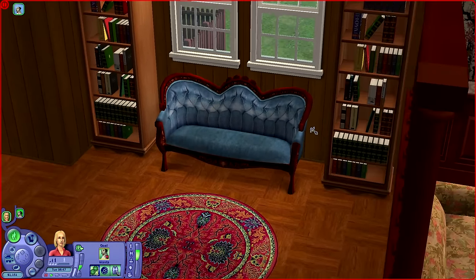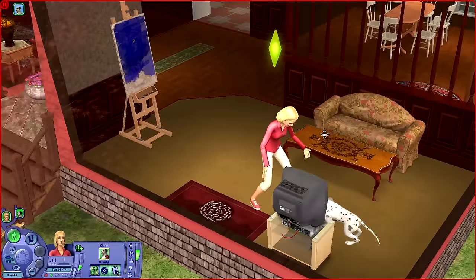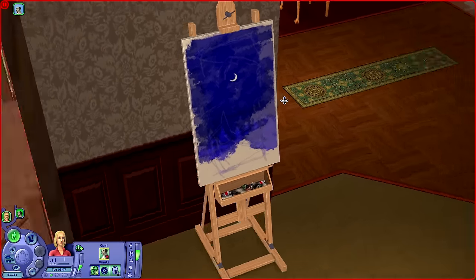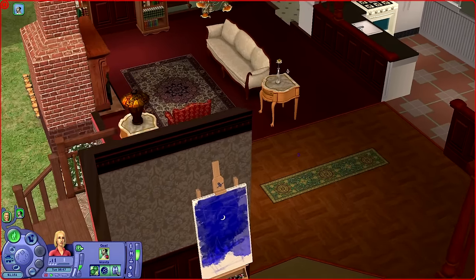This couch actually looks very detailed. It looks very plushy, like velour. And then this is the little living room area. I love that. Not sure what this is supposed to be, like a random rug. But obviously, this is Alice's easel, and she's working on her latest painting, which she hasn't completed yet.